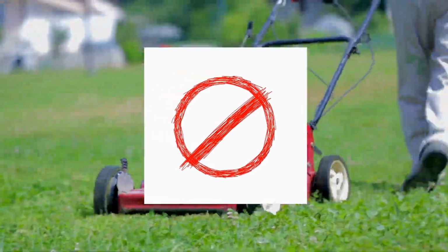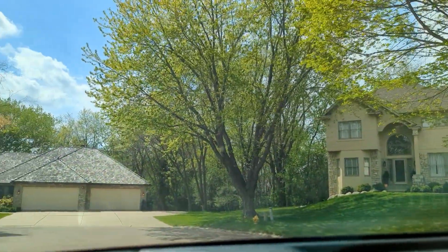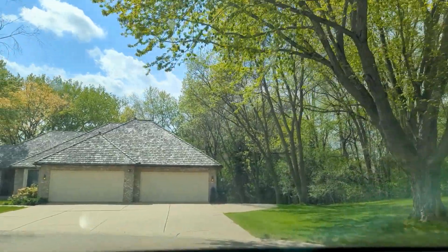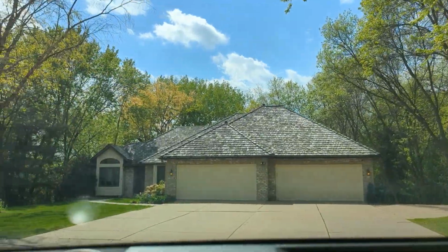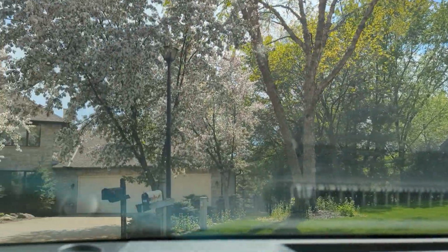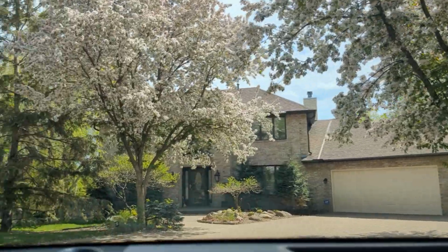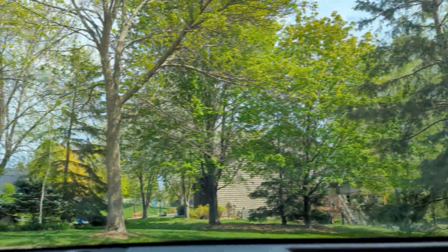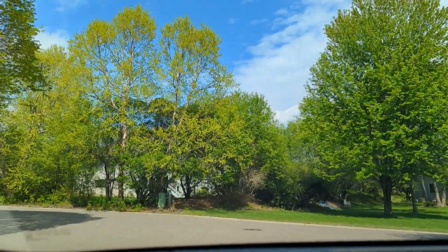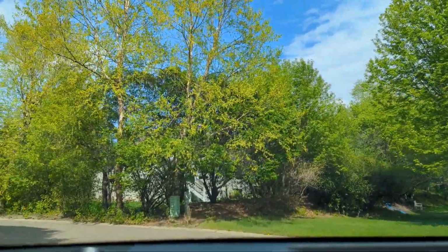So here, this home would probably be more in the 5s, with the 4-stall garage, the cedar shake roof, and on the end of a cul-de-sac in the woods. That's more in the line of a 500-plus home, which would be starting to be more along the lines of above average in Plymouth.